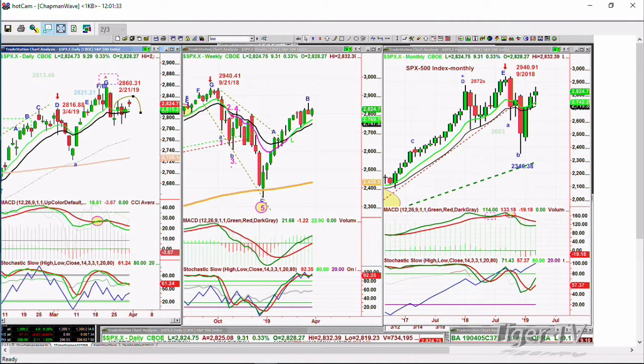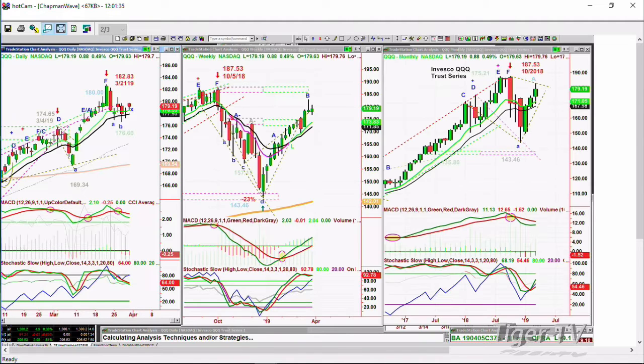The QQQ, the Index 100, trading up 0.88 at 179.18. I would say that if it goes to the 180.60, 181 area by Monday or Tuesday, that is good action. Right now, the technicals are not great, and the price is struggling a little bit.